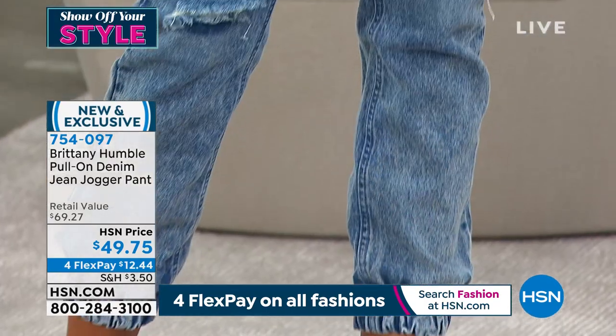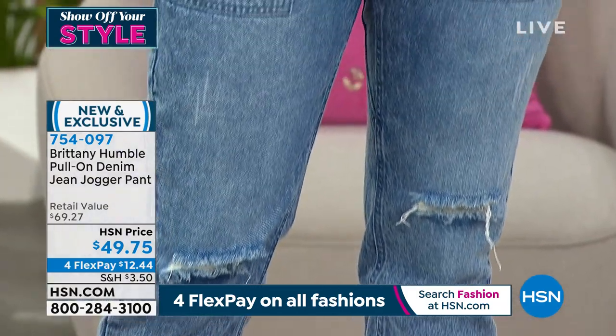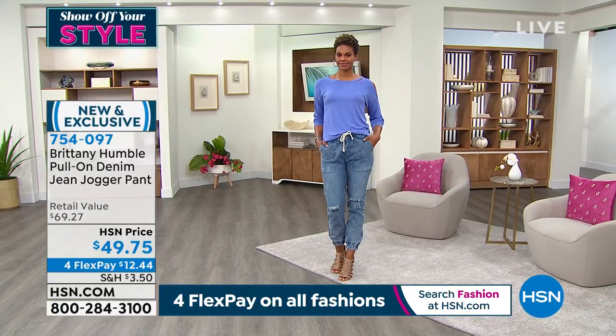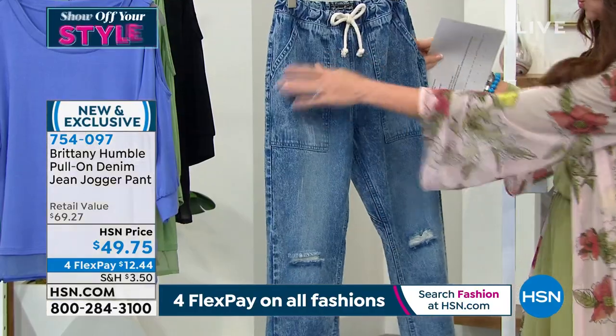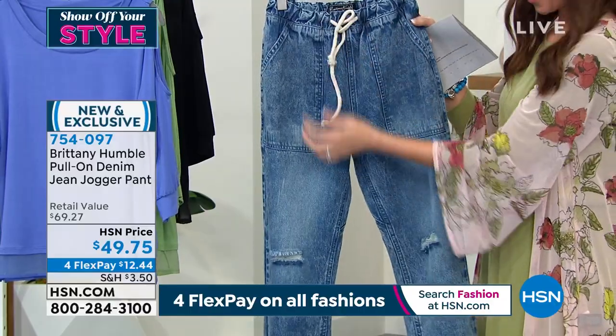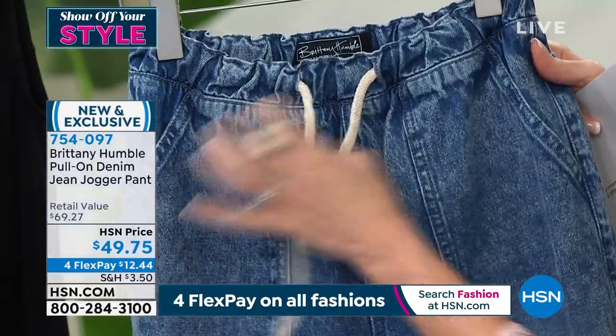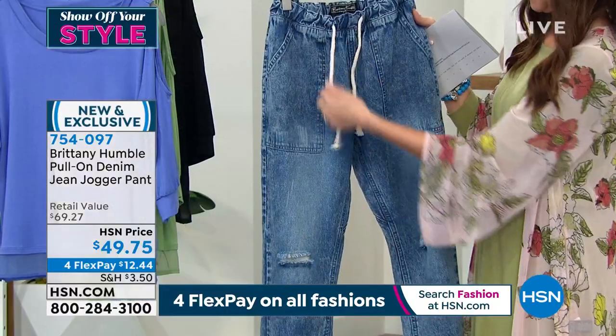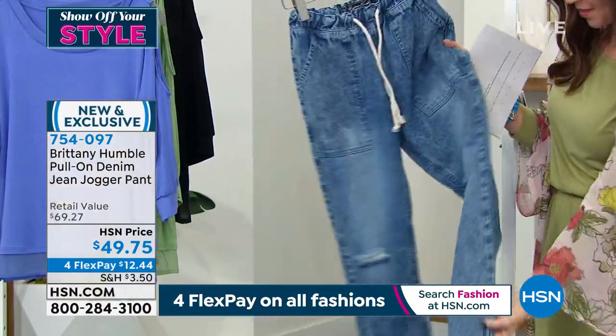It is brand new. Brittany, I don't think you've brought us many. Okay, this is new. Yes, let's talk. How cool are these? They're a denim jogger. Joggers are huge. The comfort of them, the ease of them, the stretch of them, so flattering to any shape, any size can wear them.